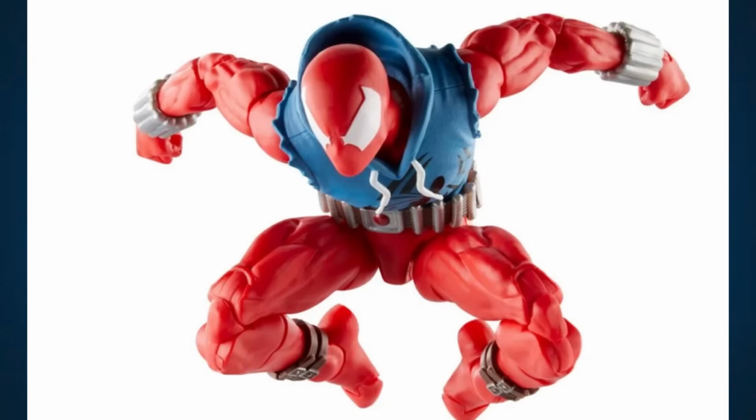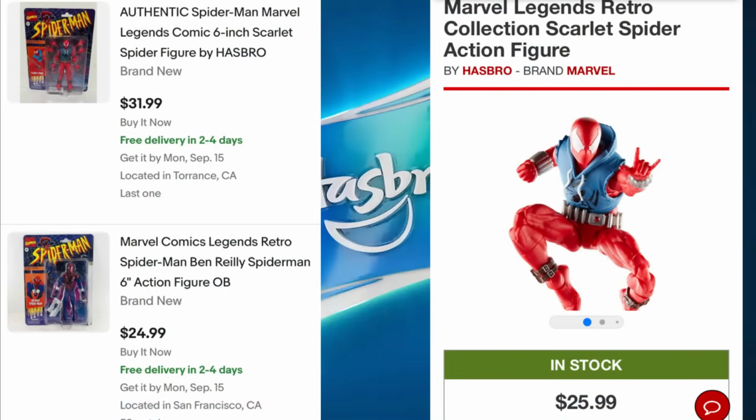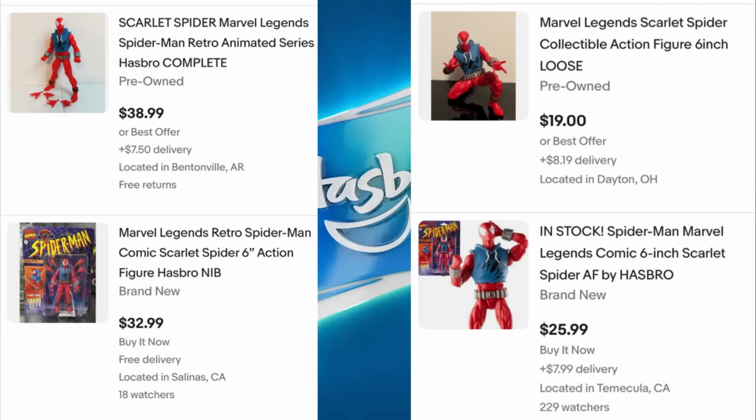Now, I'm not 100% sure if Hasbro has decided to indefinitely continue manufacturing this figure and restocking it, but as I've said before, it has gone out of stock here and there for brief periods of time, but then eventually it becomes widely available. If you are a big Spider-Man fan and you need a Scarlet Spider in your display, this is just as good as it's going to get at that $25 to $30 price point.